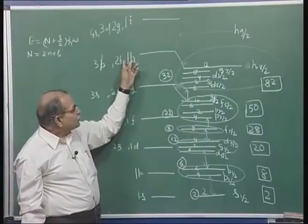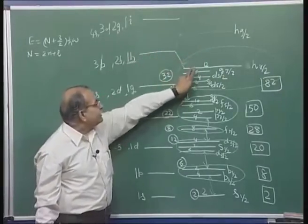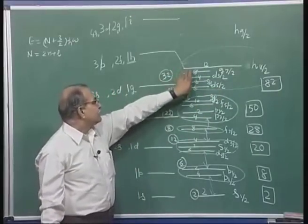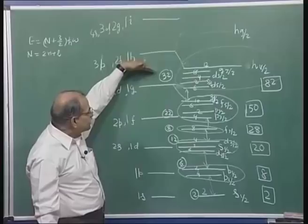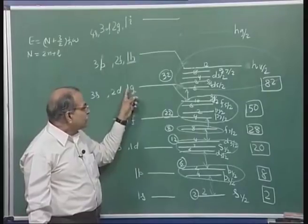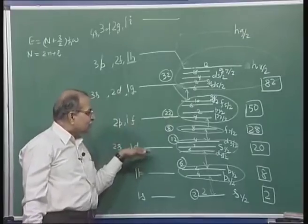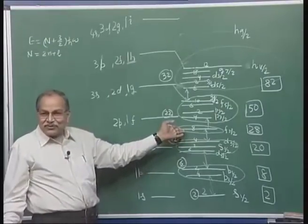This 1H, this 1H 11/2. So, it has been pushed down so much that it is now joining these levels which are generally coming from this level. From this level, this 2D, you have this D3/2 and D5/2 and this 3S. So, these levels are coming from this group. And this H11/2 has been pushed down so much that it is now joining this group. Similarly, here G9/2 was pushed so much that it joined this group which is generally coming from here. Similar story was here, this also came down, but not that much, it's just in between. So, it formed its own group.